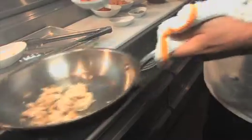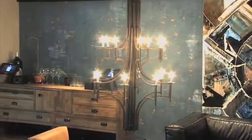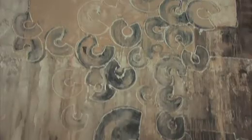Today we are at one of the most interesting restaurants in the entire desert. It's called Fig. It's got Mediterranean-inspired dishes and the most eclectic atmosphere I have ever seen. The restaurant's comfortable, with plenty of artistic interest.